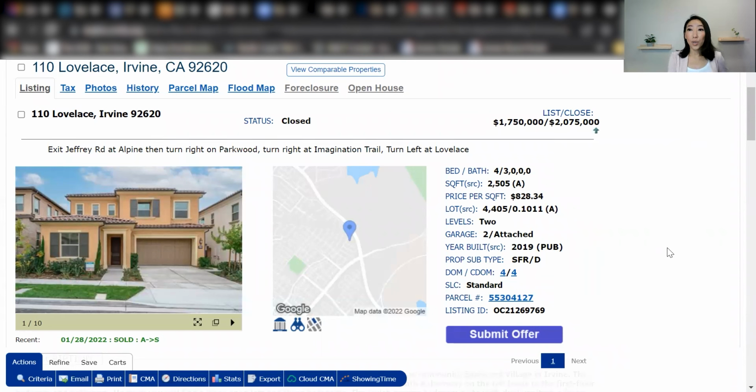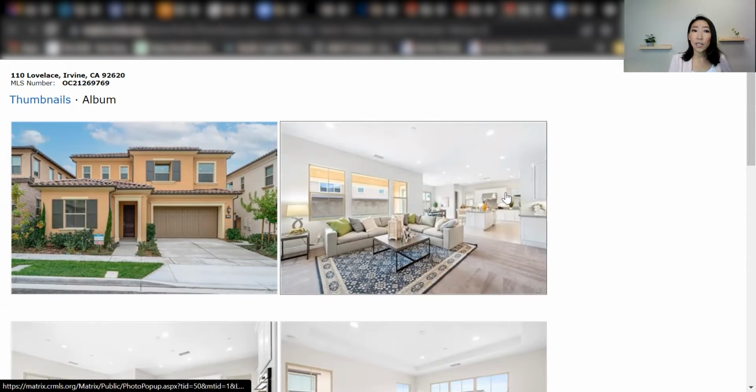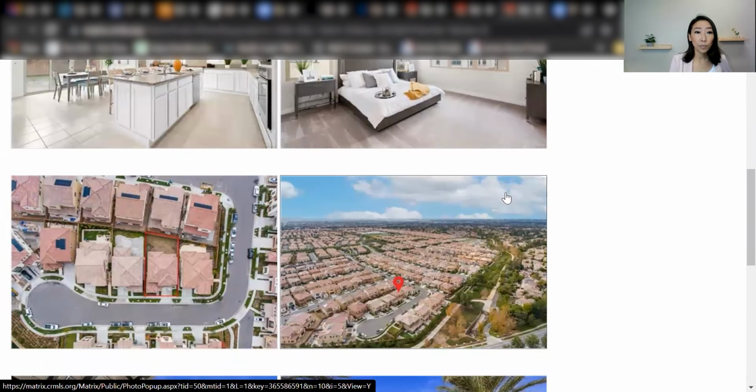Okay, here we are. So the January single family home sold in Eastwood is at 110 Lovelace. It's built in 2019. Inside is 2,505 square feet. The lot is 4,405. Like we mentioned, only 4 days on the market, listed at 1.75, closed at 2.075. Let's quickly go through the pictures to get an idea of the interior.